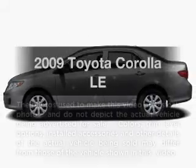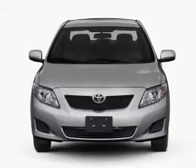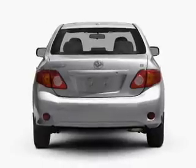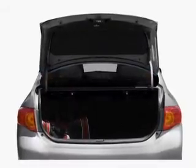Presenting the 2009 Toyota Corolla. If you're looking for an automobile with great attributes, look no further. With an efficient four-cylinder engine connected to a smooth shifting automatic transmission, premium wheels lend a distinctive appearance. Anti-lock brakes help you bring your vehicle to a safe stop.